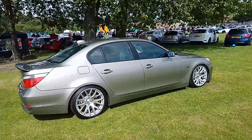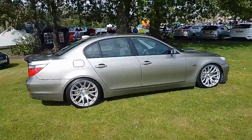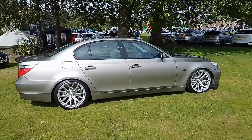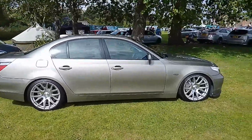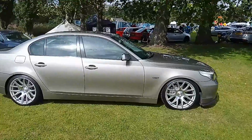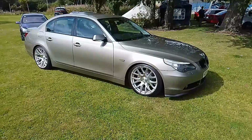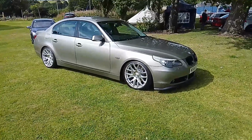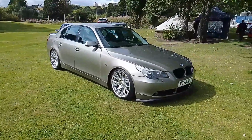Stunning looking 5 Series BMW here. I think what really sets it off is the colour and the wheels. Not sure what wheels they are actually. Let's see if we can have a wee look. It's the 3SDM wheels. These look really good on this BMW.